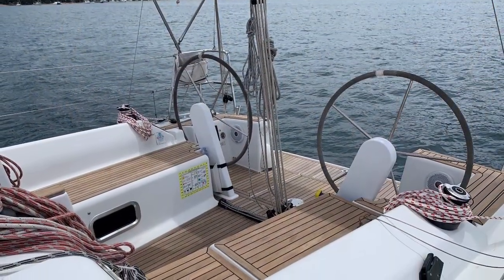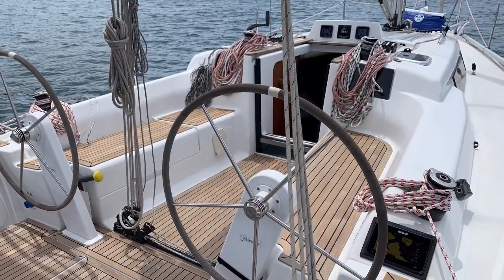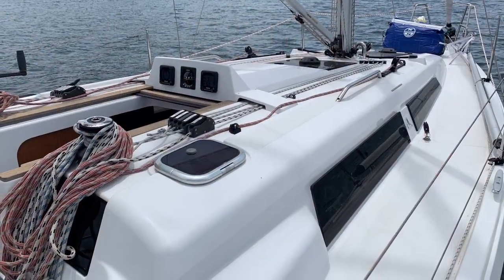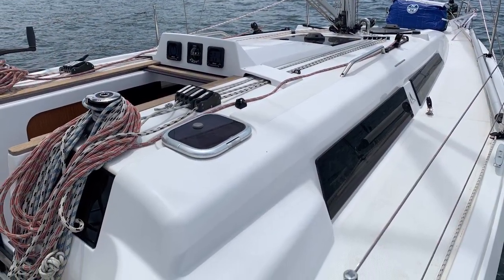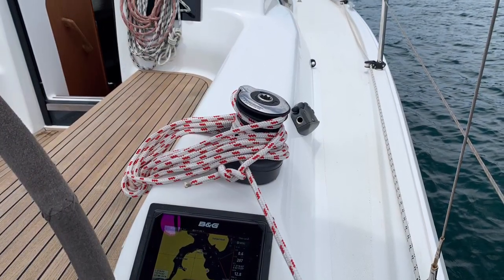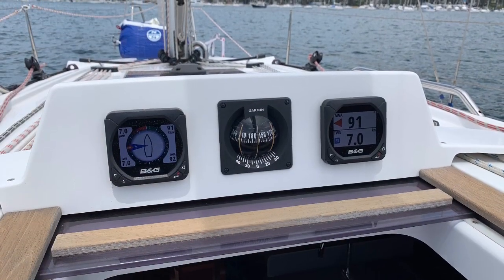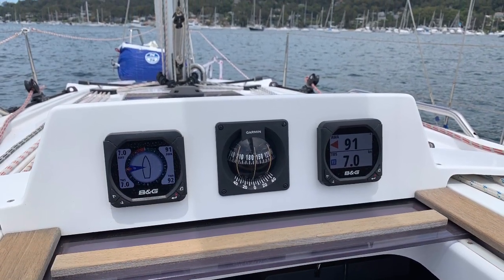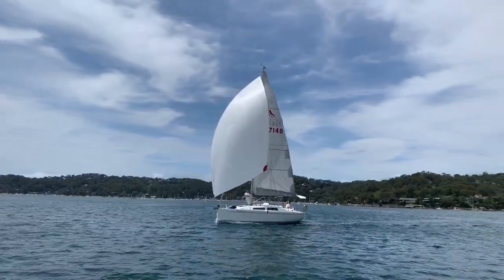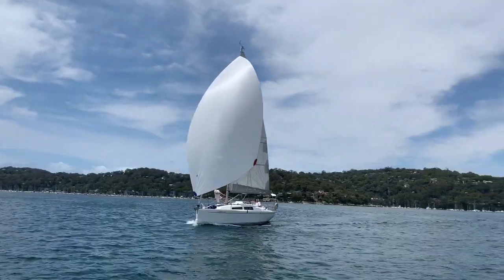Great cockpit on the 315, she's been upgraded with the deck traveller. Full instrument package, so chart plotter there, the starboard helm. She's got a proper underdeck autopilot. The racing sails on board, so the spinnaker and the two racing genoas were fitted locally by North Sails.